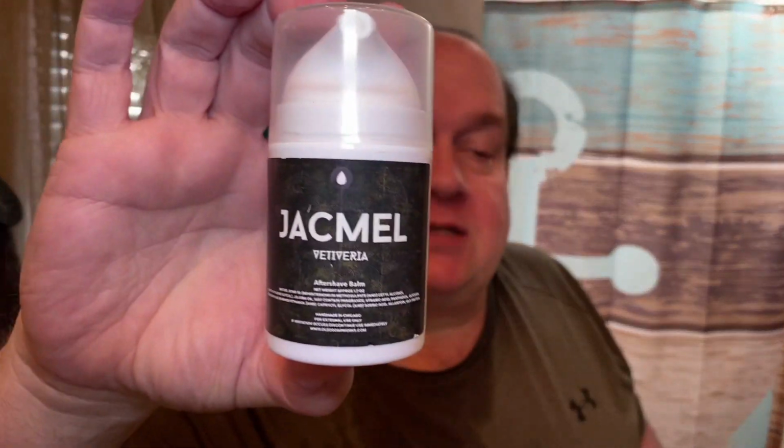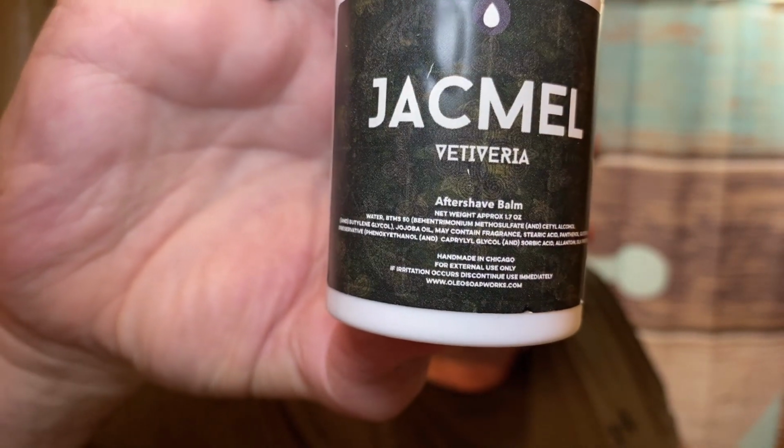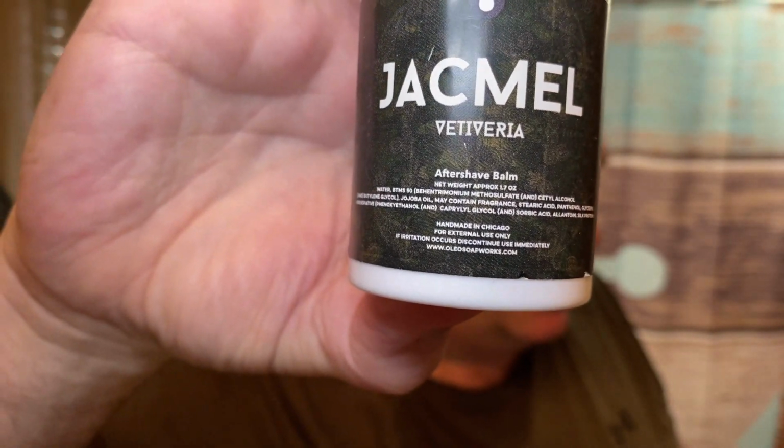So that was the Jacmel matching balm. And let's see. There are ingredients on there too. They're really tiny, so I don't know if my phone will pick that up, but there you go anyway. So if you like today's Jacmel from formerly, whatever, you know what I mean, used to be called Oleo Soap Works, now the Chicago Grooming Company. So it's like the artist formerly known as Prince kind of thing. So it was a great shave on my end here.